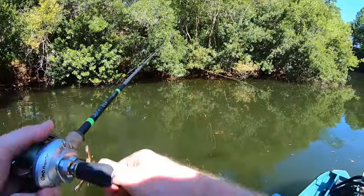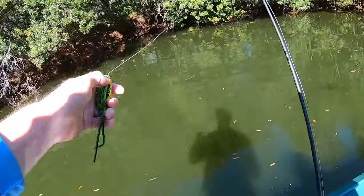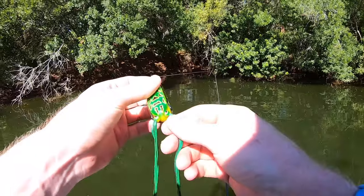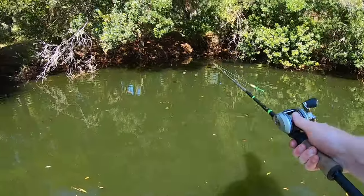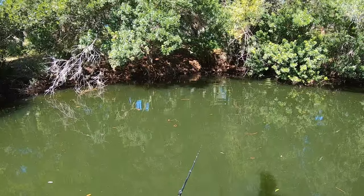Oh my God, that was a good sized bass, but he just mouthed it, almost the entire bait was hanging out of his mouth. I was trying to give him a second to bring it all the way in. And I just watched him go down with that. And he just never sucked it all the way in. That sucks. He just came up and lipped it.